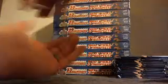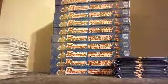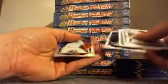Vanilla, Murphy, chromes. I think the DJ Peterson super's been pulled too, if I'm not mistaken. I know Frazier, Jonathan Gray, Ryan McMahon for the Rockies. Austin and Kanzler. Easton and a Nolan refractor. The Jays.